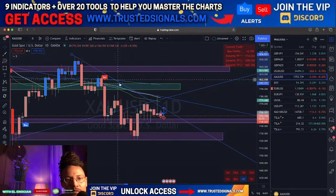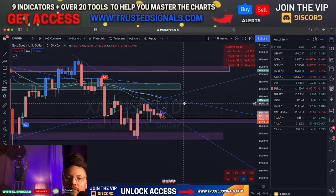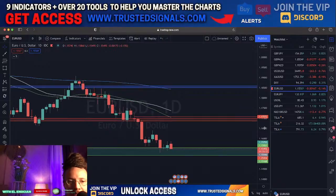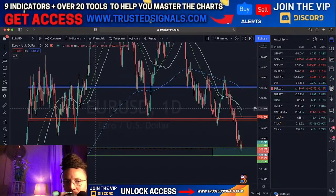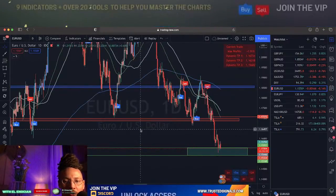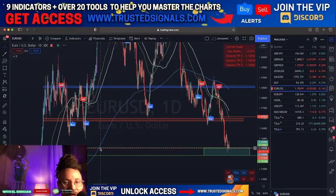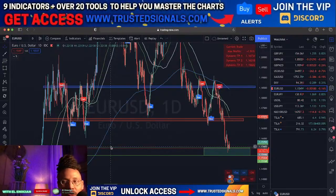Let's see. All right, Euro USD. Let's check out Euro USD. Moving back. Yes, because USD is pumping right now. Pumping hard. Will it continue to fall? We're at this low point of the daily right now. Again, but the fundamental data on USD is super strong.